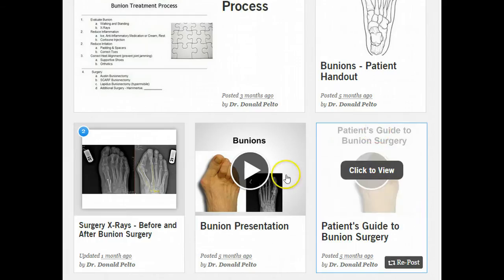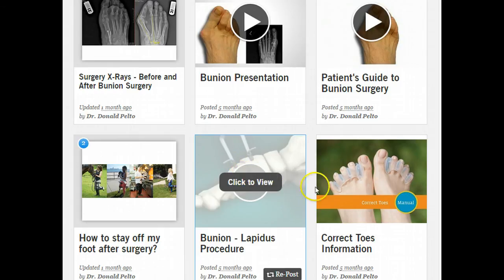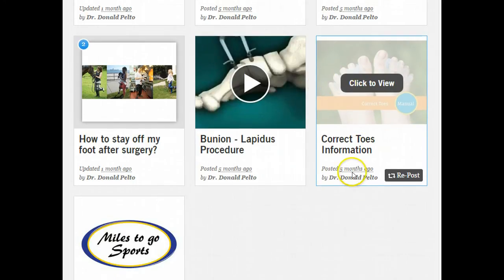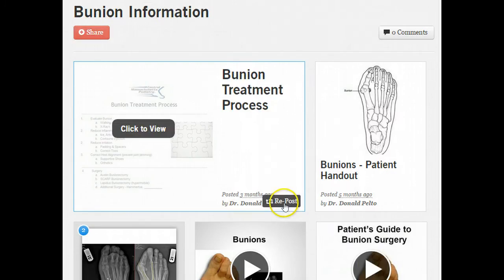Here's a bunion handout, and here's some before and after x-rays for bunions, and here's really how you're going to stay off your foot after surgery. There's a few good techniques, information about a lapidus bunion, and correct toe information. And here's a couple of shoe stores that I refer to in Massachusetts. So this is some other information that you can look at if you go to that website.